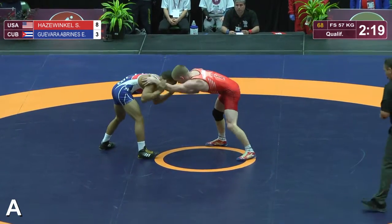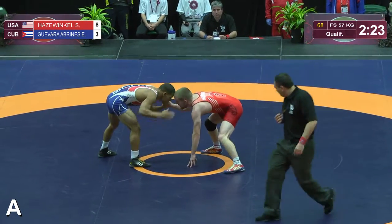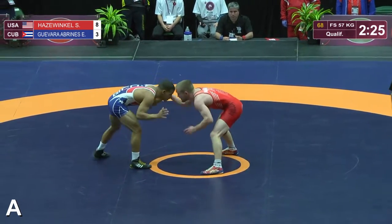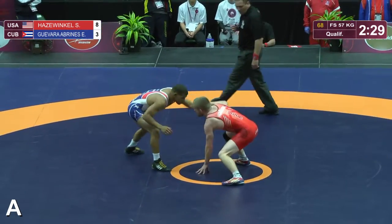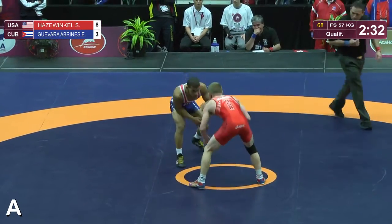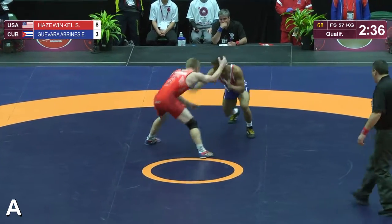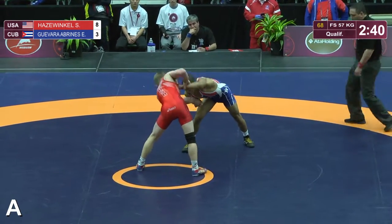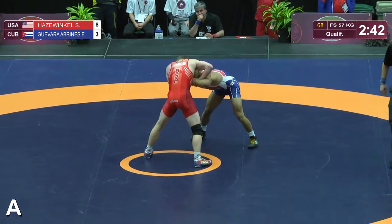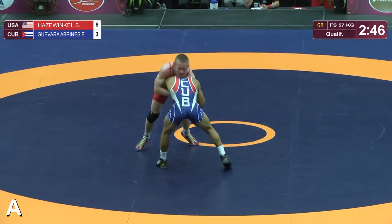Hayeswinkle, you've got to think that he's probably most comfortable in that short offense position. And one of the ways he got to it earlier was by level changing in, getting Abrines to straighten up his legs and then pulling him down into that short offense, that front headlock position there. And a wrist roll there with his right hand. Good arm drag position there. And there's that front headlock.